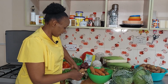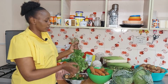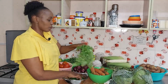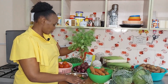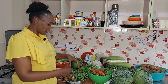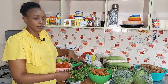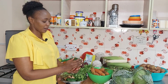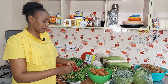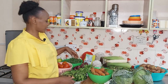Then I have cilantro. So this was 10 shillings. This was a batch for 10 shillings. I didn't need much, so I just bought a small batch for 10 shillings. And then the place I got this and the French beans was the same place. So the lady gave me some red chilies, chili peppers. These are the hot ones, so I got a few as a discount.